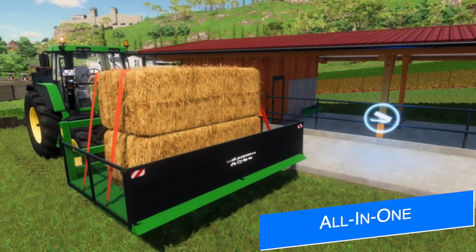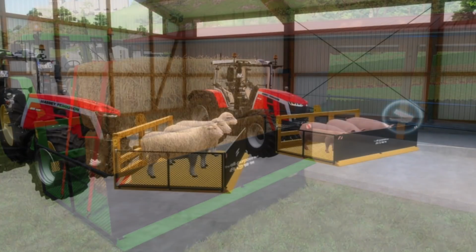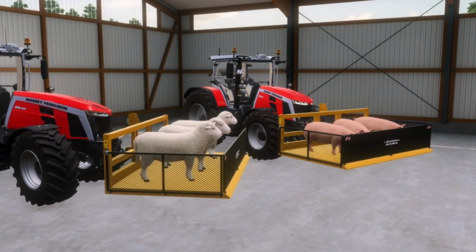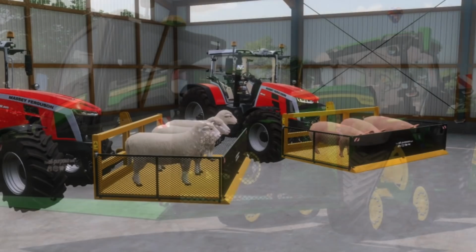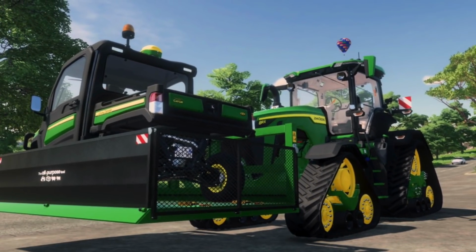Also on the testing list yesterday was the all-in-one transport, which Universe Sim have shown a few extra pics off on their group page. The bales loaded up, animals, and even a gator on the front of an 8RX. That's just crazy. This mod will be back soon and better than ever.